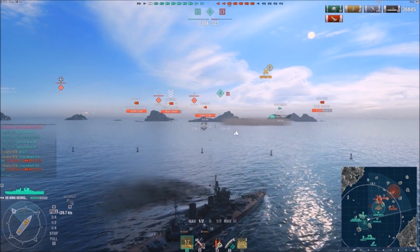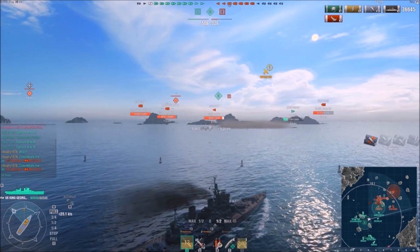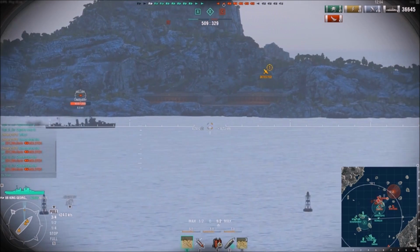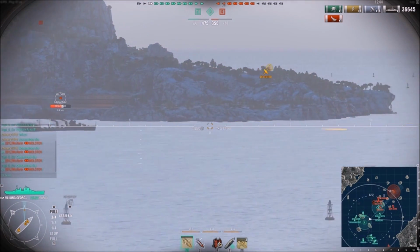Fired at the Nuremberg. I was hoping that I could catch him kind of creeping forward. Did not work. I only got one shell. Very little damage. And we've got the Gallant coming up here. We've got our HE loaded. This is perfect. And we're setting up the angle.